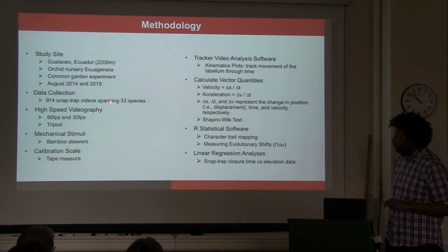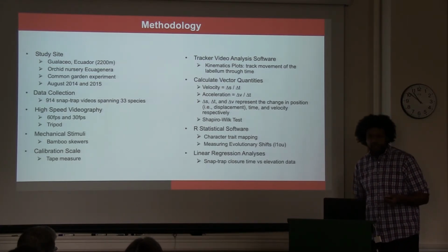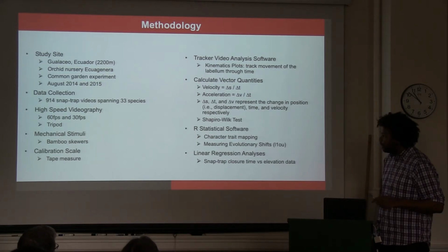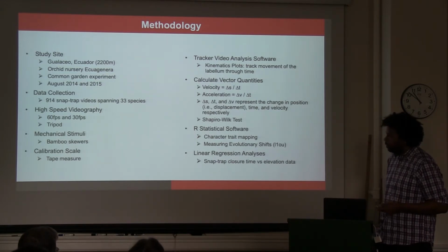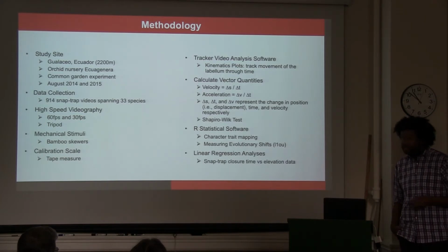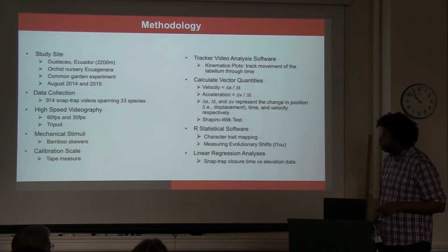Collected 914 videos spanning 33 species for snap trap closure time, and then only 31 species for velocity and acceleration, the ones that were lacking the tape measure scale. So we did high-speed videography at either 30 frames per second or 60 frames per second, 30 frames per second being the first time we went to 60 frames per second with a better camera.